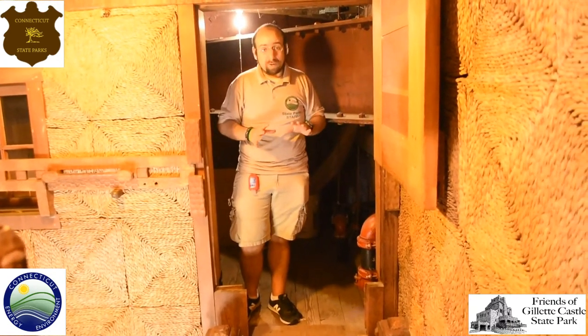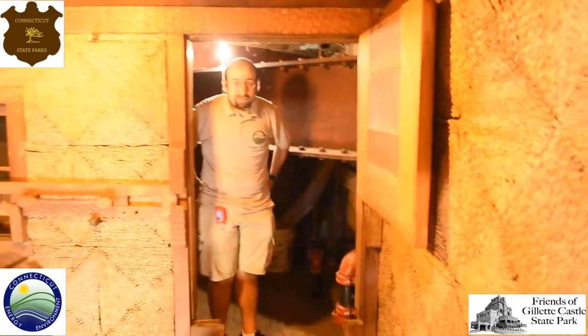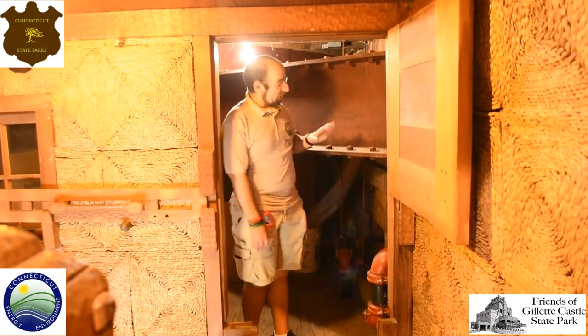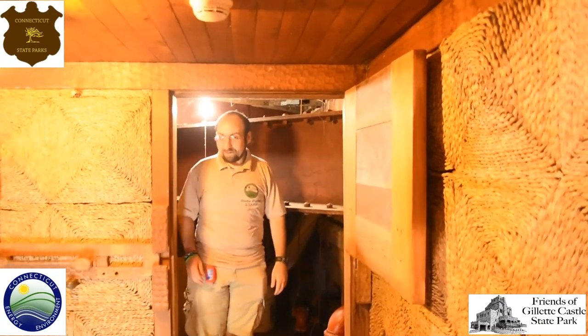But the other really cool part of this is the fact that you can see right next to me, we have one of the steel I-beams. So most of the areas of the castle, the steel that's holding up the house is very much hidden. But here you can see it pretty plain because it's right next to me and it's really, really big. So we're going to continue on up the stairs now.